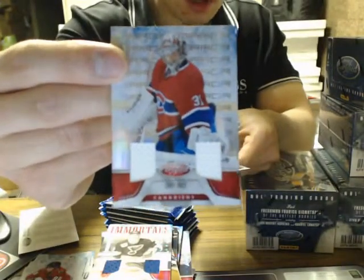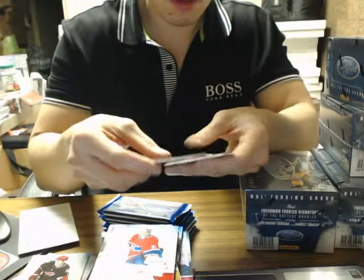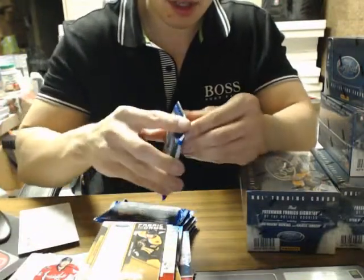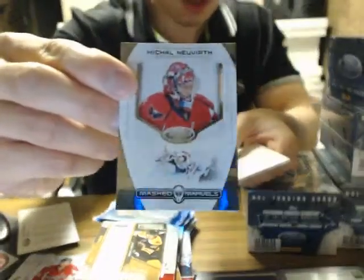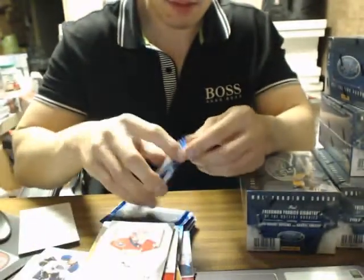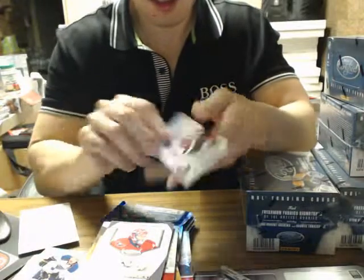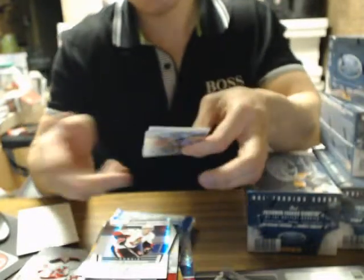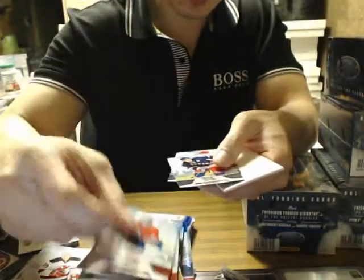Fabrics of the game, Ruby of Carey Price, 150. Fabrics of the game, Joran Curran, the Bruins. Mass Marvels, Michael Neuber. Freshman signatures, Colin Green. I'm already getting tired ripping all these packs. Carey Price, 110 or 199.